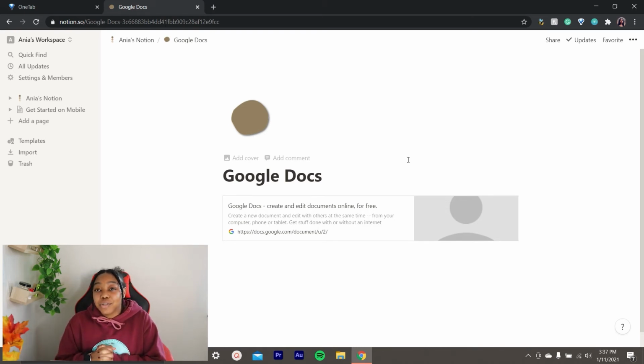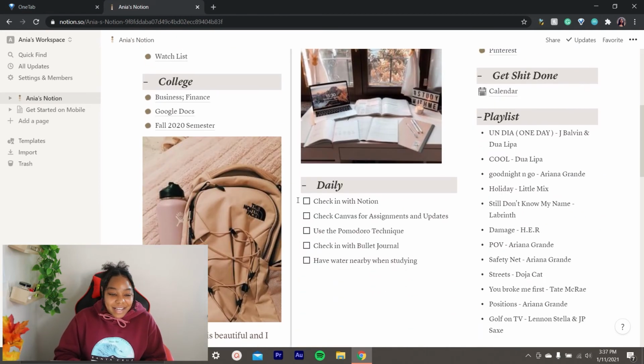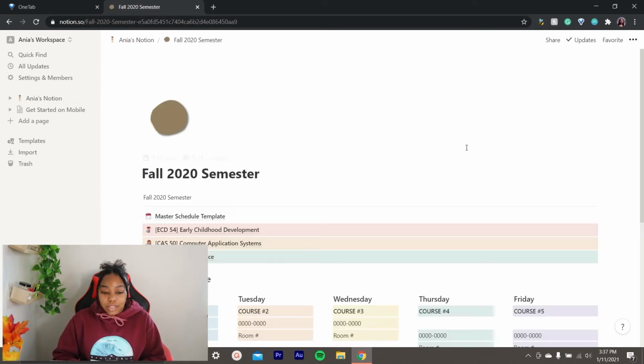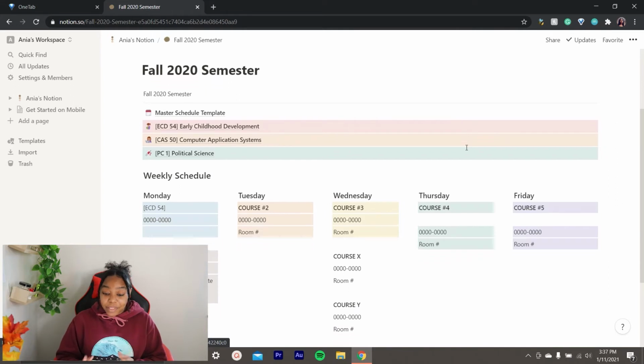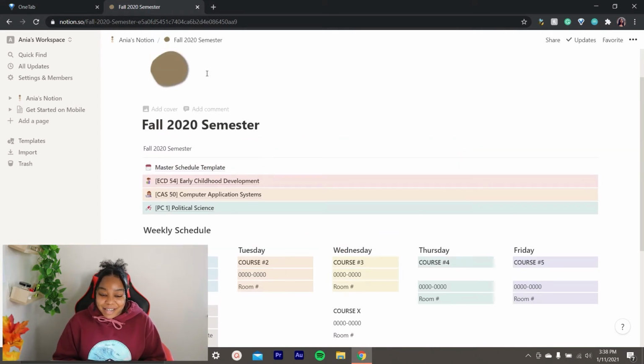And this links directly to my student Google account, which is where I write all of my papers and written assignments for school. So I just thought it'd be nice to have a really quick place to get to that. Okay, underneath that, we have fall 2020 semester. So this is what I used for my last semester. Now it worked, but there was a lot of things that I didn't end up using in this template.